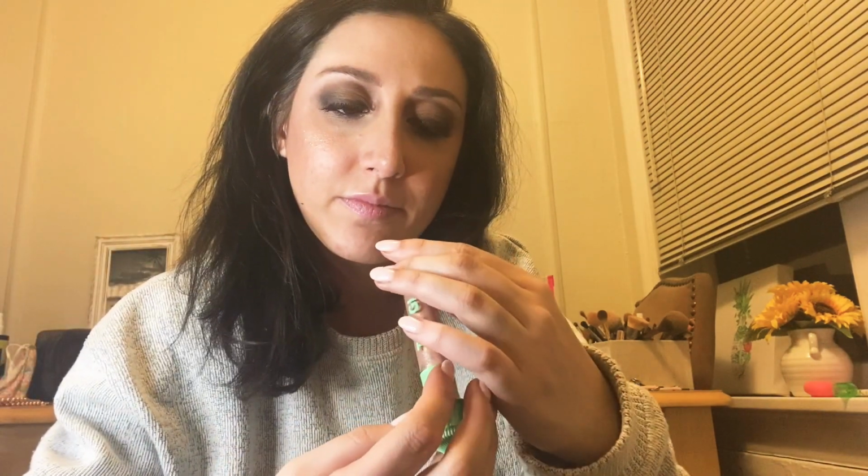And I'm pulling out a gloss. It says The Gloss on it. And this is in the shade Paid in Full, which is a kind of nude with lots of shimmer and glitter in there. I'm going to hold on and see if maybe there's a liquid lipstick or something I can put this on top of, because he is known for putting those in the box. Oh, I was right. Okay, so the next one is a liquid lipstick, which I have never tried a Jeffree Star liquid lipstick. Really excited.